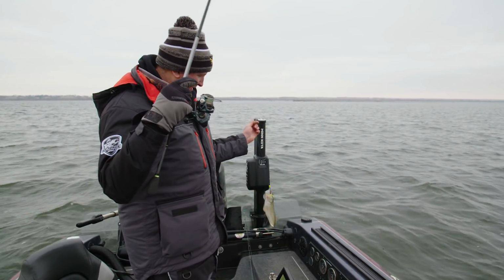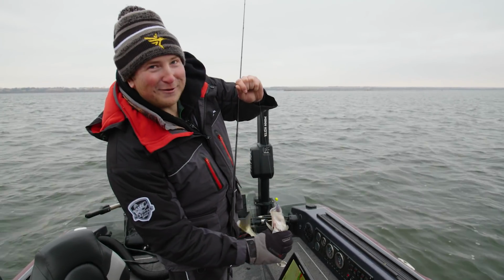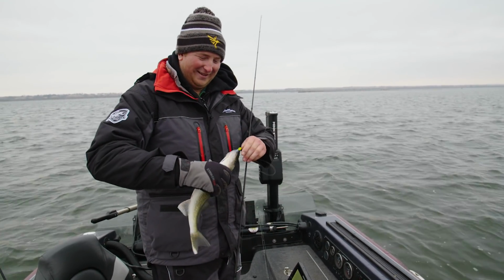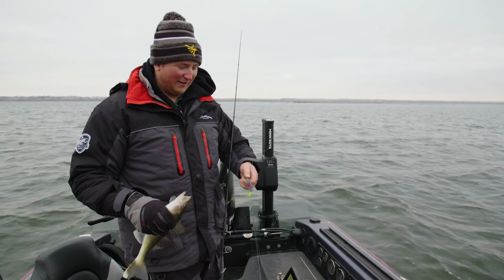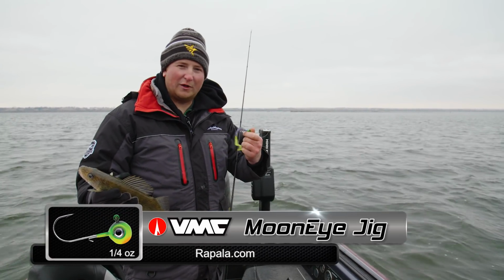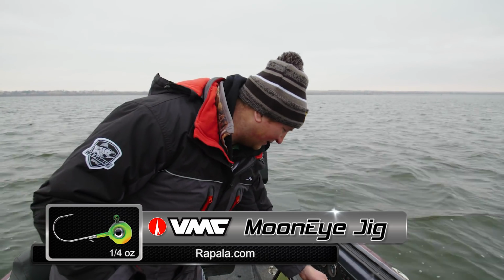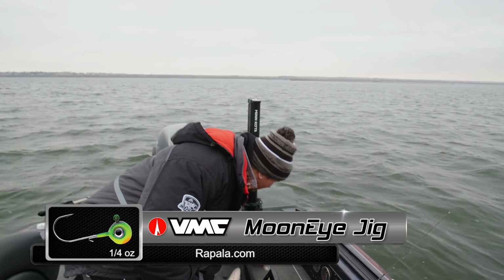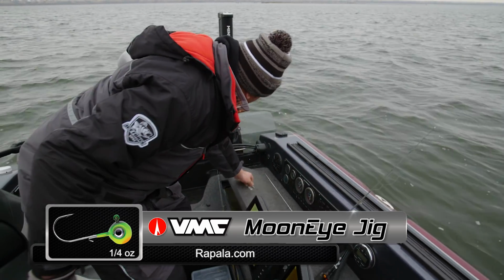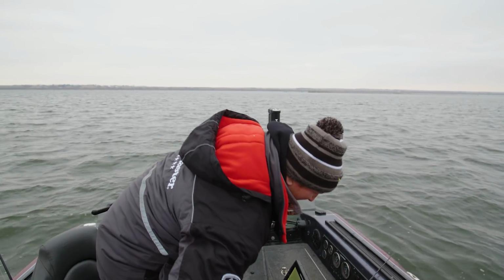Perfect. Nice one. I switched back to Moxie again. I don't know why I couldn't get them going on that hot skirt, so I went back to the old tried and true Firecracker Chartreuse Moxie on a 1/4 ounce PMC Moon Eye, and that one bit it. Throw him in the box. Starting to fill up in there.